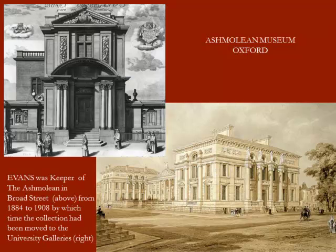The following year, 1884, was the first year of Evans's formal association with archaeology, when he was made keeper of the Ashmolean Museum at the age of 34. At his inauguration, he expressed the hope that the Ashmolean would become the home of archaeology in Oxford.